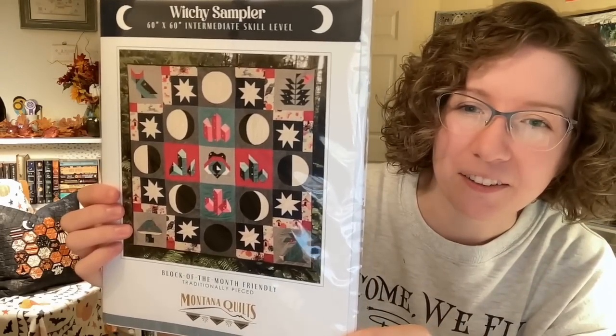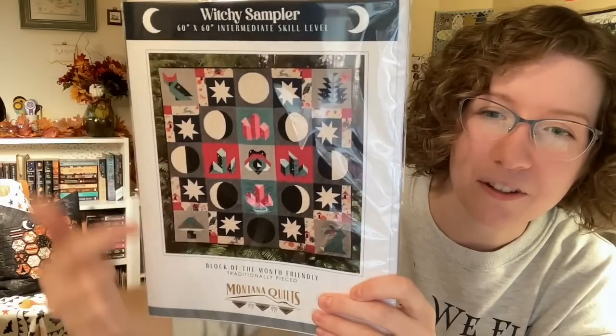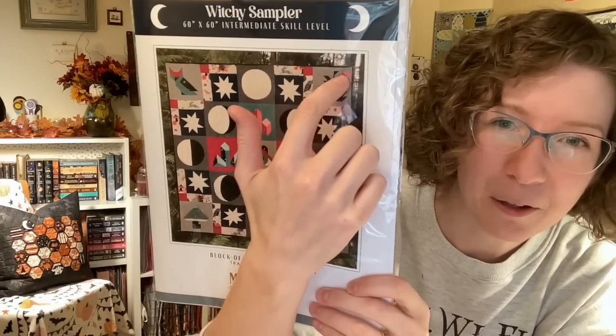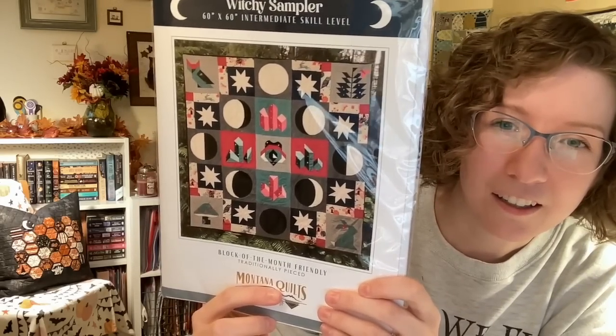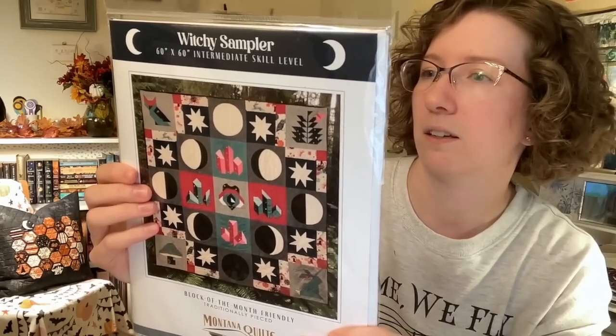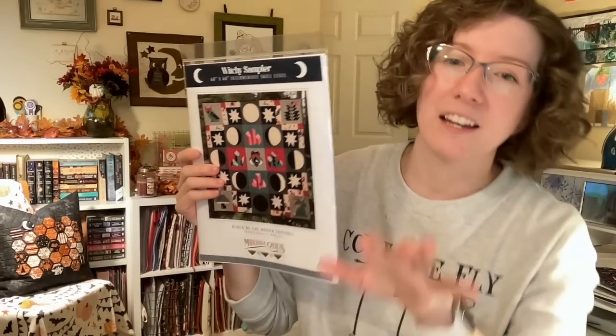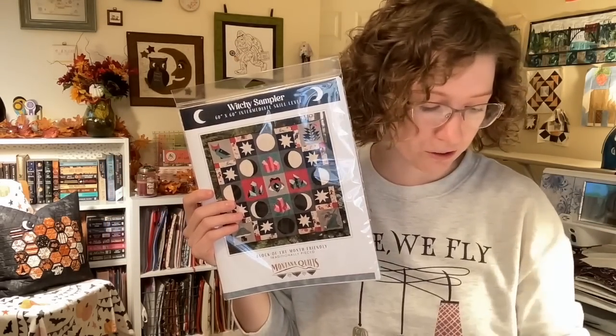And last but not least, this is so outside of my normal, but I fell in love with it. So, Witchy Sampler with the crystals and the moon cycles, and you've got an owl, mushrooms, bunny, a little moth up there. I'm assuming this is an all-seeing eye or something. I haven't actually opened it yet. But I showed this to my sister and she loved it too. So if I were to go with a palette similar to this, which I don't know, maybe I will.